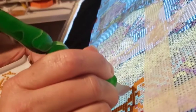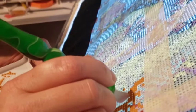You may not like a certain painting that I'm working on, but maybe we have the same taste and I can help you in figuring out if you should purchase a certain painting or not.